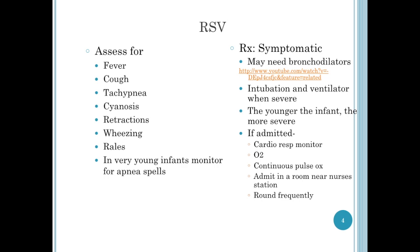Last year was a particularly bad RSV season, and we had many infants in the ICU who were intubated. And they weren't just intubated for 24 hours. Some of these kids were intubated for a week.